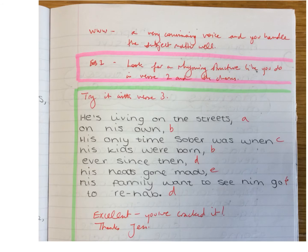This is another student in that same CD class who has written an autobiographical song. This was one of my earlier attempts. Now I would have my pink going round the what went well as well. But here I had it just on the EBI because it's what I wanted her to think about. Look for a rhyming structure like you do in verse 2 and the chorus.